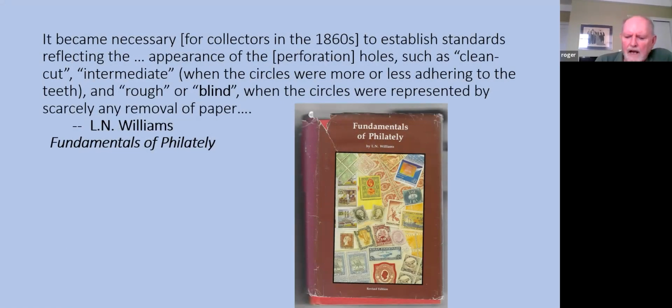So in any case, he describes the early years of philately, and he says that it soon became necessary for collectors to find descriptive words regarding perforations. Of course, the idea would be clean cut, the way almost every stamp nowadays is. But he also referred to intermediate, when some of the perf holes are not completely clear through, and then blind perfs, which is when the perforating pin has hit the stamp in an attempt to make a perforation, but doesn't go through. And so all or most of the paper in that circle, it usually is a circle, not always anymore, but there's a lot of blind perfs that clearly are the result of the pin in that particular location being broken and not there at all.